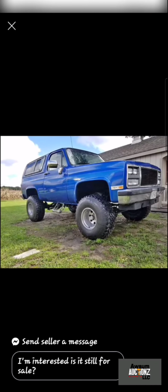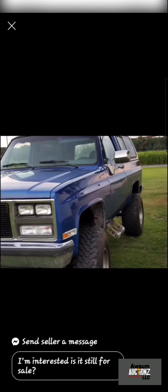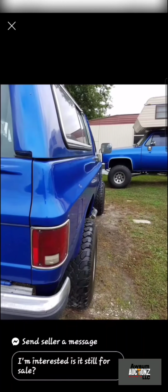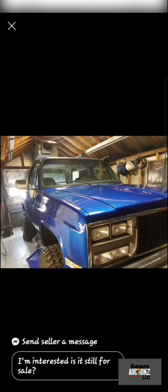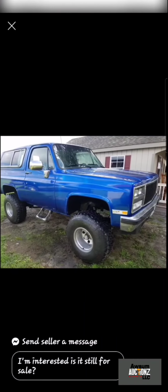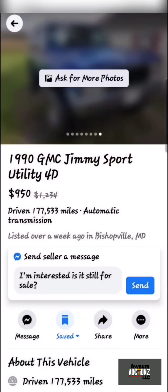We got a 1990 Jimmy Sport. The paint job on this thing looks really nice. Oh, I guess that's their favorite color. I see they have another blue truck over there. This was fully restored. They actually did a good job. Really did.